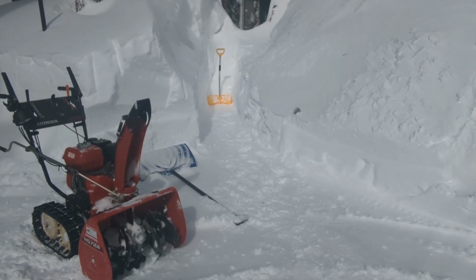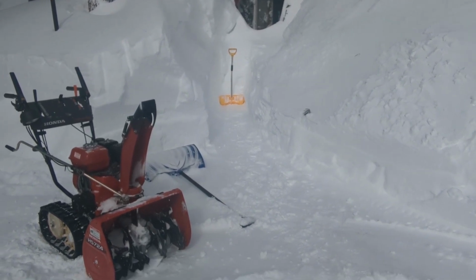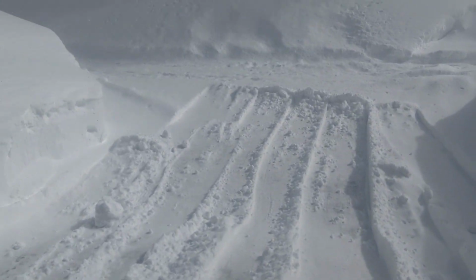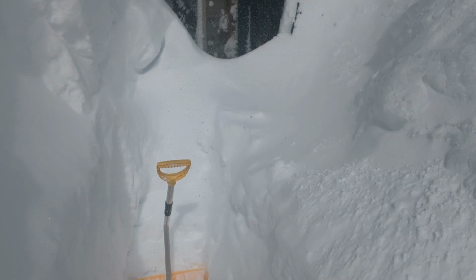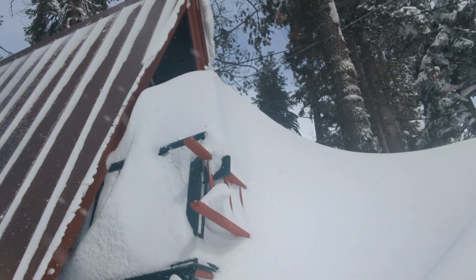All right, so we're nearing completion of the snow alleyway. I brought out the power equipment to blow the snow out of the driveway that I'm piling up there. So yeah, we're just shoveling this alleyway out one shovel at a time. About a 5-foot barrier here at the end, and I don't know what's going on up there, but that should be interesting.